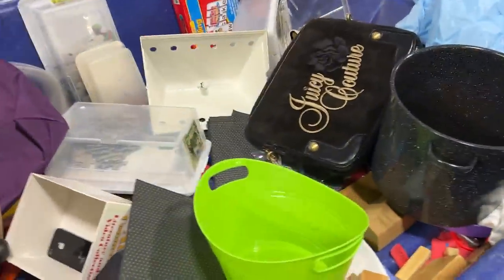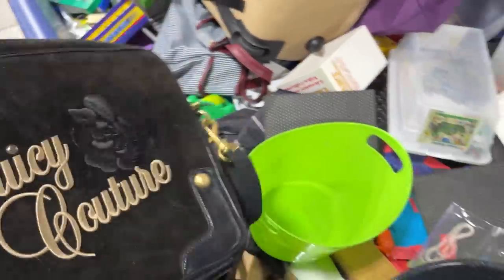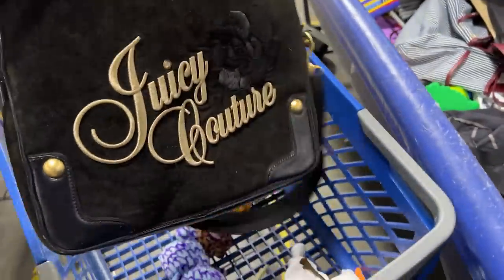Is that Juicy Couture? Velour. Whoa, why did nobody grab this Juicy Couture velour like book bag? Oh my gosh, that's so nice. That's amazing. That's a nice little find for the cart.